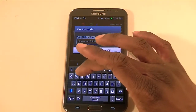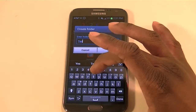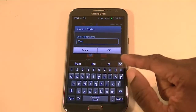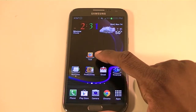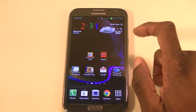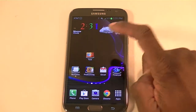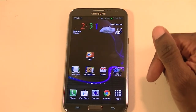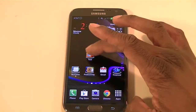You get a pop-up, you name the folder. We'll just name this one test, if I can type, and you can see the auto correction in the typing. That's pretty cool. And then it puts the app that you dragged up into a folder. Only then can you take another app and drag it into the folder after you've created the folder itself. But it's really neat. It's a good feature. I'm glad they changed that.